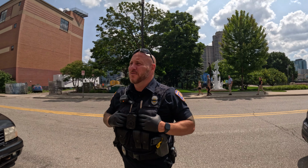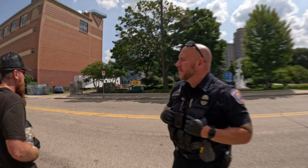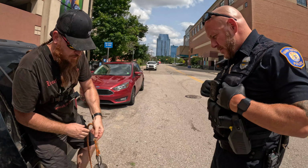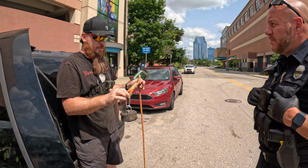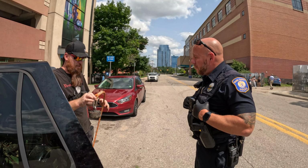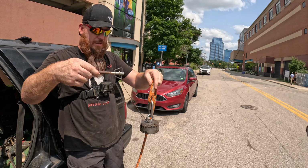What kind of magnets do you guys use? I've never seen anything like it. They're 3,800 pound 360s. This is a 360 magnet. Okay. So if you take a half-inch plate of steel and stick that to it, it takes 3,800 pounds to pull it off. Really? Yes. And this thing, anything within a foot, you can see how it starts pulling. Yeah, you can see it wants it.